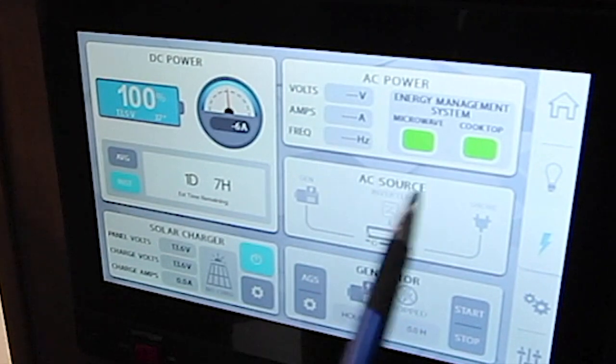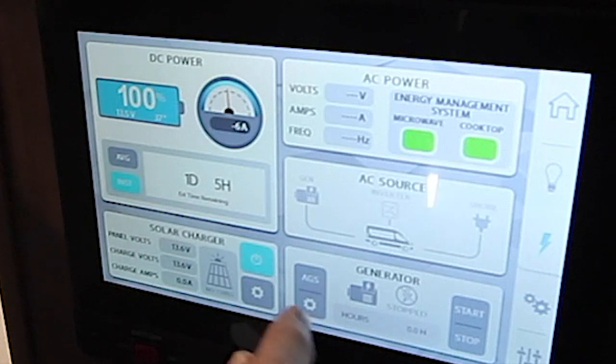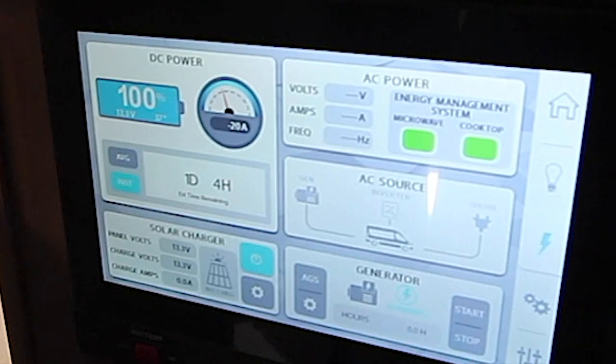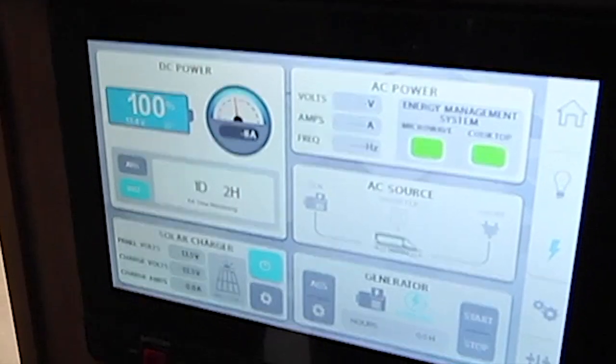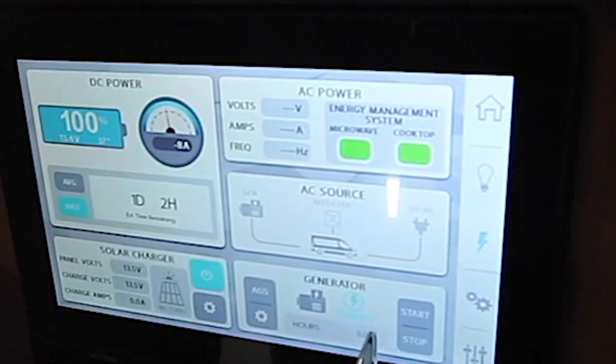So here we are back to the generator. Now that I'm unplugged, I can run the generator for you. This shows the hours, which just hasn't run yet at all since it's brand new. But you can manually start and stop the gen here. You just hold this down. Give it another try here. There you go. And these new generators are really, really quiet. We're inside here and it's real quiet. So that's your gen running.